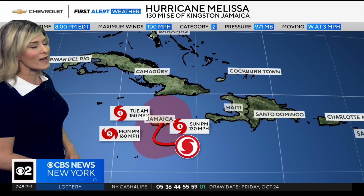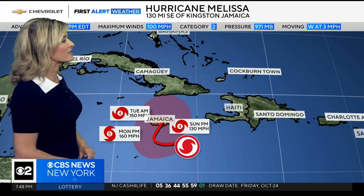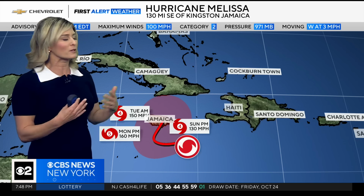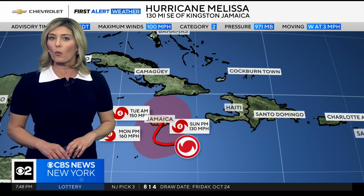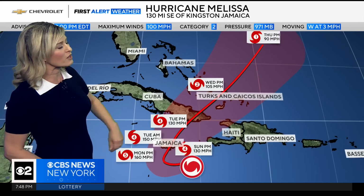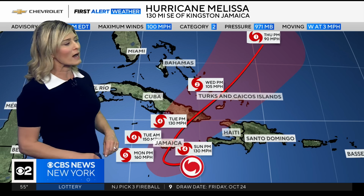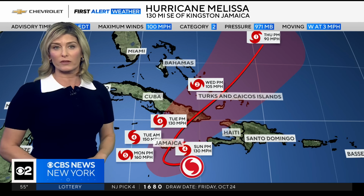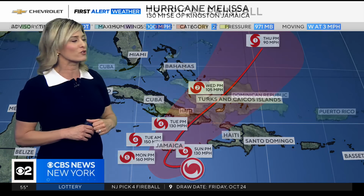By Monday afternoon, it's anticipated to be a Category 5 hurricane with winds of 160 miles per hour. By the time it makes landfall, likely on Jamaica, but certainly they're going to feel all the impacts, it will be a Cat 4 with winds of about 150 miles per hour. From there, it moves in the northeasterly direction, impacting Cuba, impacting Haiti, the Dominican Republic, the Bahamas, Turks and Caicos, and then it continues to weaken as it moves off in the northeasterly direction. But the damage will certainly be done on the islands to our south.